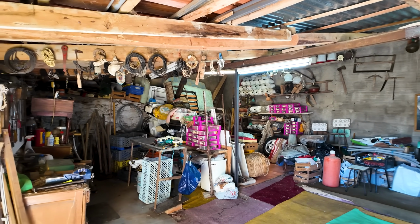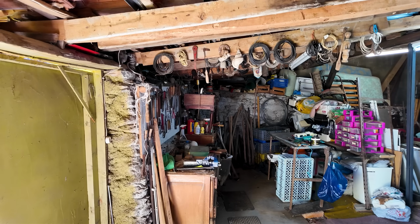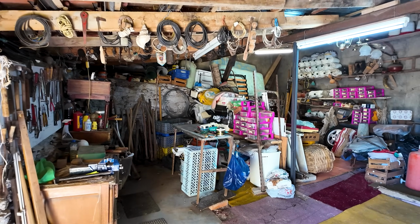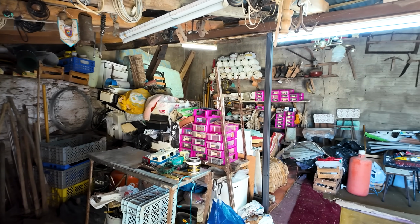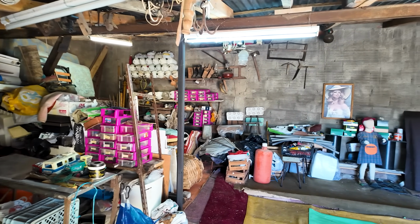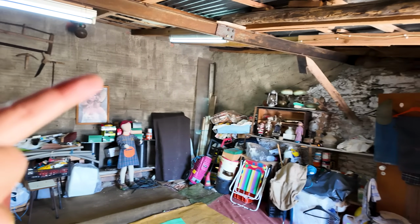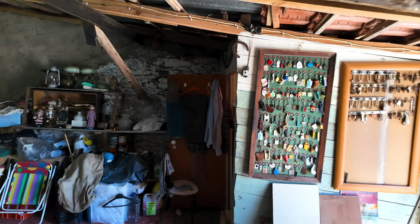So this is basically a holiday home, but the owners are of some age. They don't come that often as they used to, and that's the reason why it's being sold. Virtually everything that you will see will stay with the sale. I'm talking tools, I'm talking furniture inside the house. So all of it will stay.